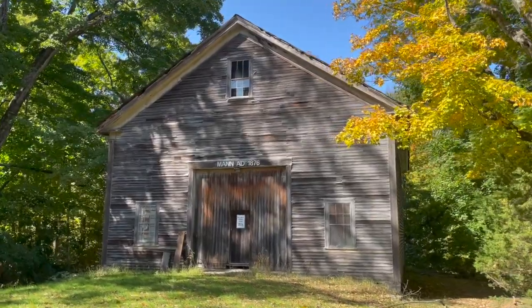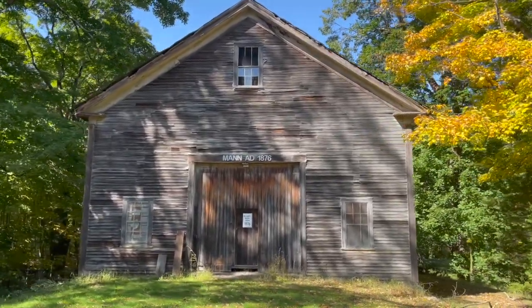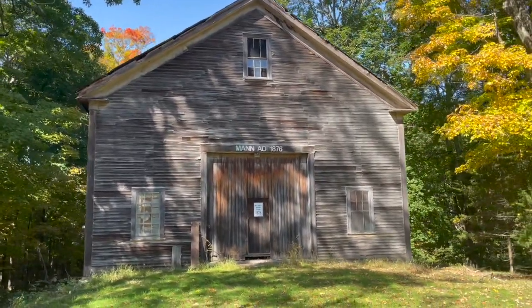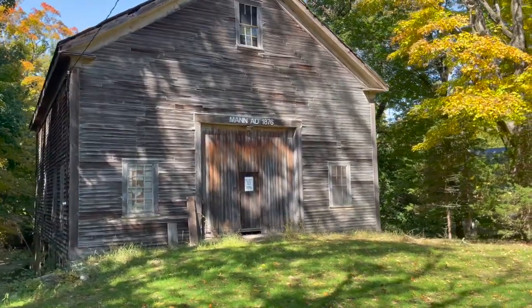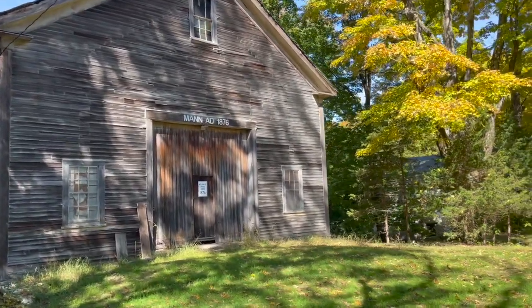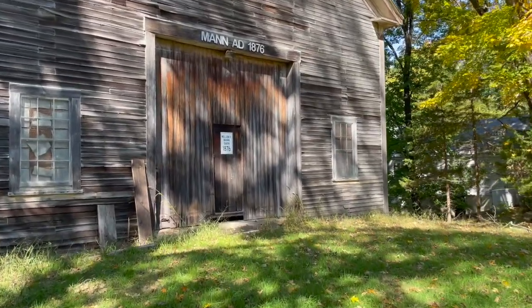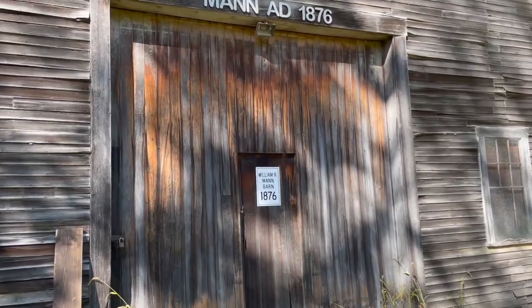The other part of the property is this incredible barn that was built in 1876. It is still standing. It's large. It has got another level above, so storage below the main floor of the barn and upstairs. Apparently, at one point, they stored an airplane in it. So you can only imagine how big it really is.